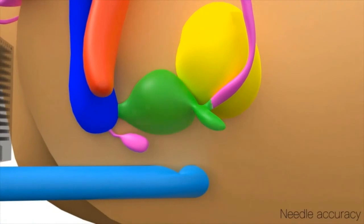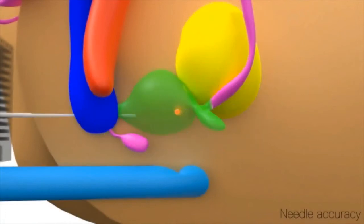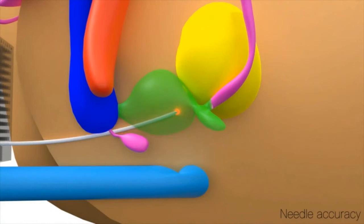The designed steerable needle should allow for one, better control of the needle track and end location during needle placement, and two, allow for an enlarged reach within the prostate for a more homogeneous dose distribution.